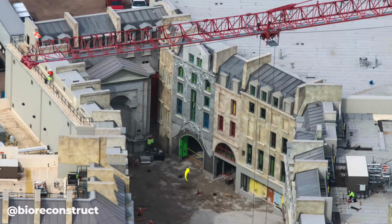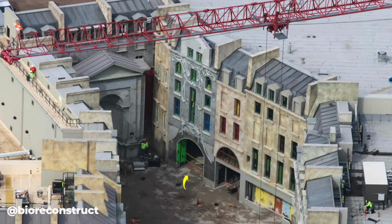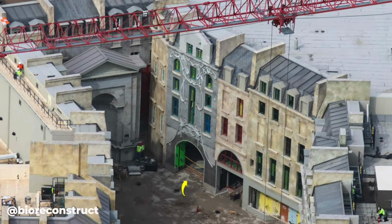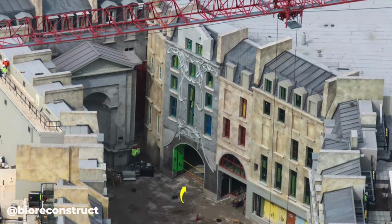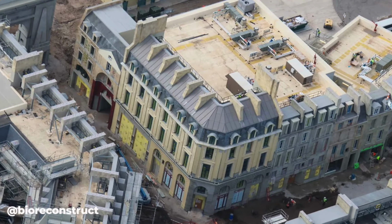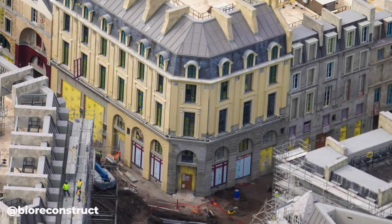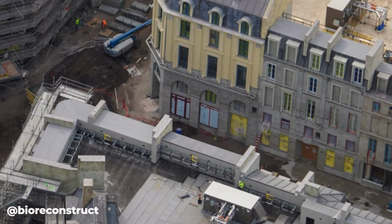And in this shot, we can see at the arrow what very well could be the entrance to the Ministry of Magic right in this land, as it's a little bit of a wider opening and the building has different decorative features on it compared to everything else around it. And here in these photos, we can take a slight tour of some of the recent scaffolding has been removed and what some of the buildings are starting to look like all over the land.